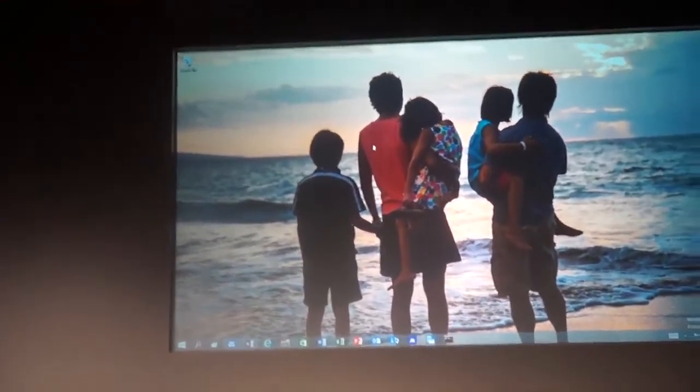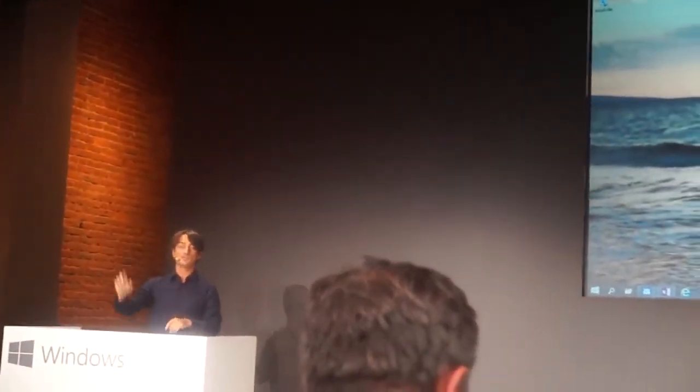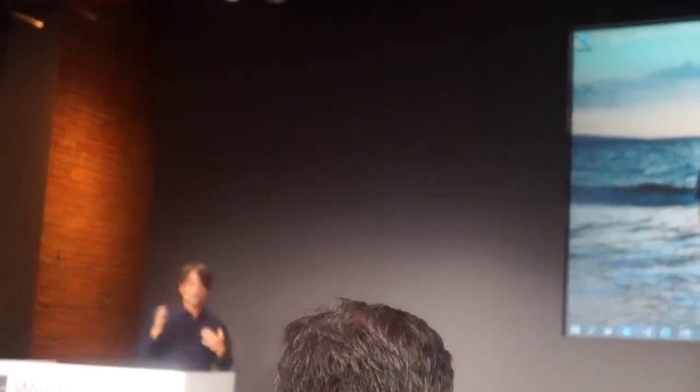Scrolling. People find scrolling on a touch screen to be incredibly fast and efficient. They're familiar with it on their mobile device. On a PC, it just works. It's great. Pinch zoom, same thing. Works great, efficient. People love it.